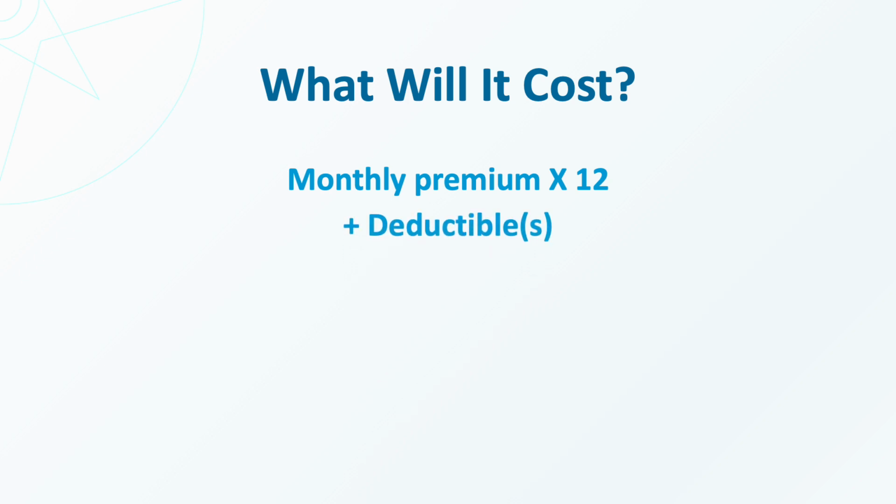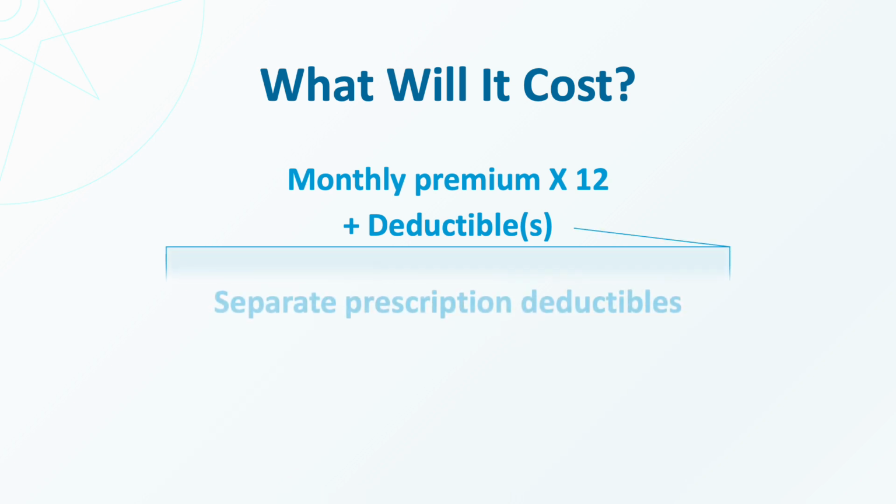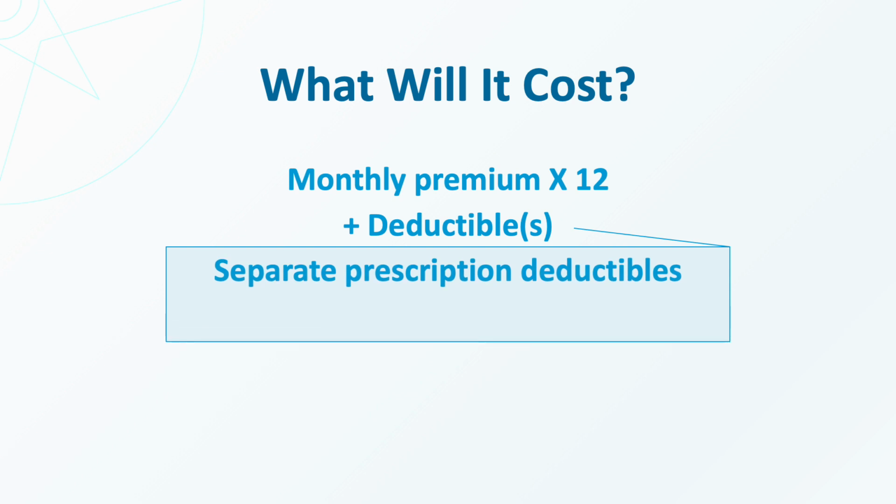Then there's the deductible, or the amount you must pay before your insurance begins making payments. For some services, such as preventative care, insurance will pay even if you've not yet paid your deductible. You can find out more about what's considered preventative care at healthcare.gov. Some plans have a separate deductible amount or even waive the deductible for prescription medications. And depending on the plan, there may be separate deductibles for individuals and for families.